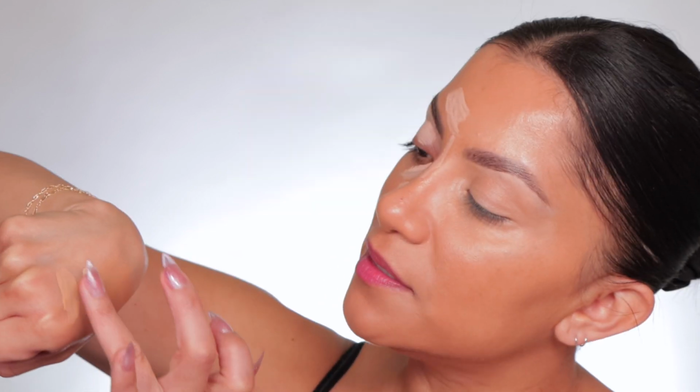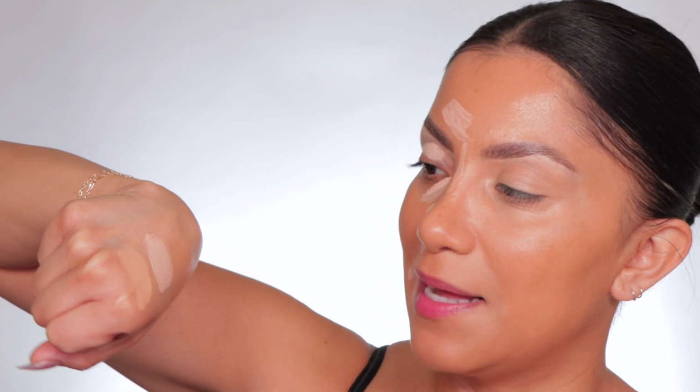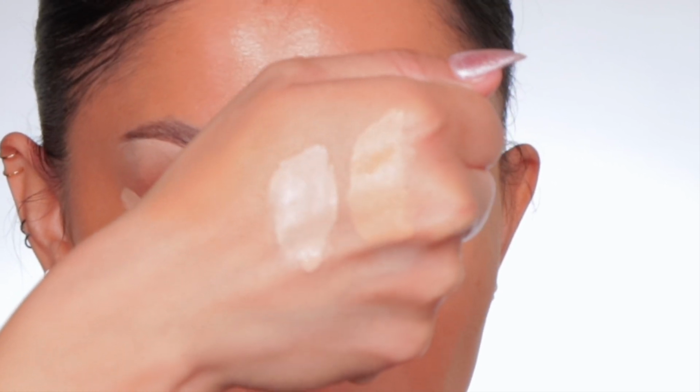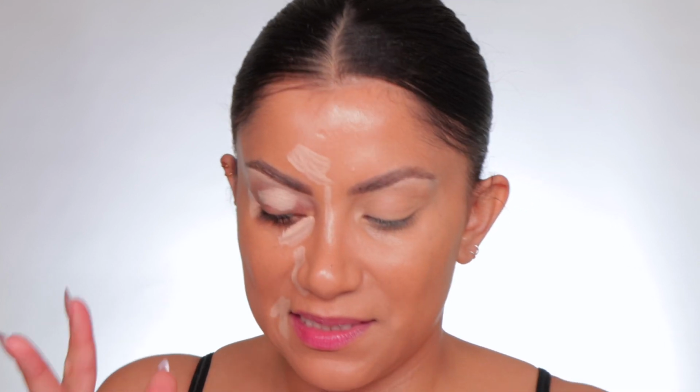Always. Curious, I want to touch. It didn't dry down thick like a serum like I was expecting. You see, they're still very hydrated and very movable. They don't really dry down completely, which is kind of good because it's movable.